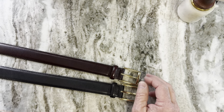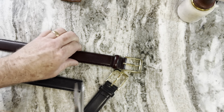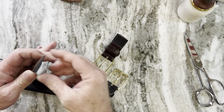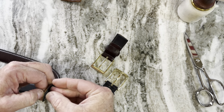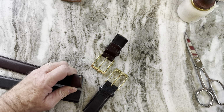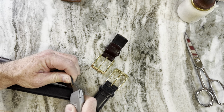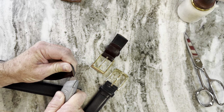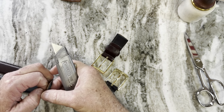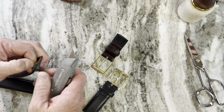So, that's what you're waiting for, right? Let's see what we've got here. It's not unusual for me to cut one open and find cardboard in the middle. And then a lot of times the closest thing they've got to leather is bonded leather. Yeah, what is that?